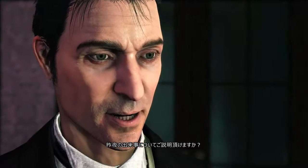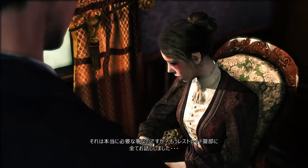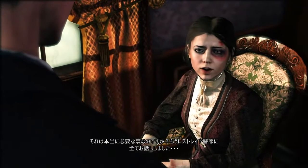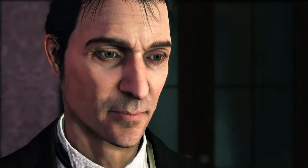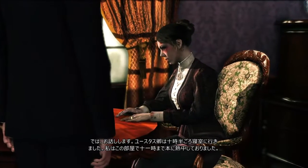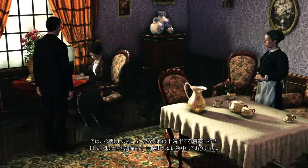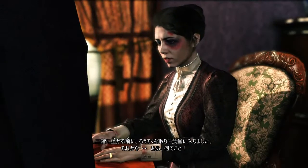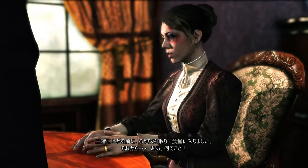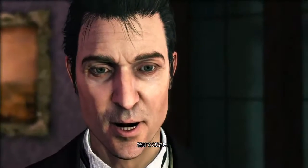Can you describe to me the events of yesterday evening? Is it really necessary? I have already told Inspector Lestrade all that happened. Yes, madam, it is. I will tell you then. Sir Eustace retired about 10:30. I sat in this room until after 11, absorbed in a book. Before I went upstairs, I entered the dining room to fetch a candle and... oh, God. Please, go on.